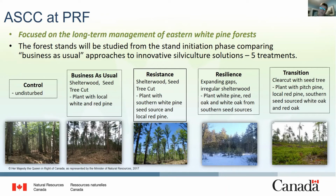And the transition is really that case where we're saying, you know what, white pine doesn't have a future here, which it might not, and we want to plant a replacement species that may work better and is more adapted to those drier conditions than from southern locations. And so we're going to put in some pitch pine, as well as some southern sourced white oak and red oak as well.